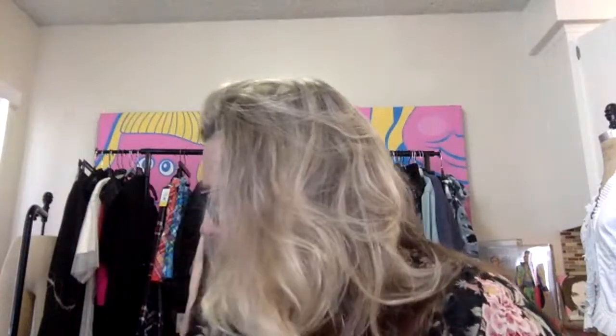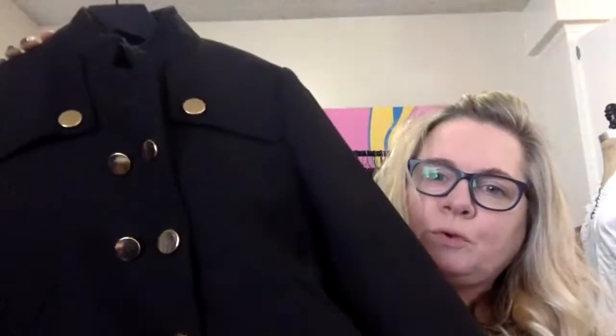This Zara does really well, but not all pieces are created equal. This is a really, really super cute double-breasted black coat with gold buttons, like a military style. It's in really great shape. Has all the detail on the sleeves, and this was $19.99. This was priced at a premium, which I have no problem paying $19.99 for this because I'm going to sell this for over $100, and I like having it in my store. That is a super smart piece.